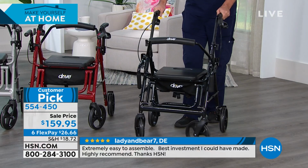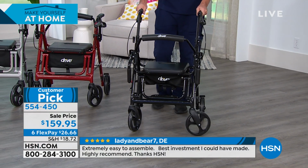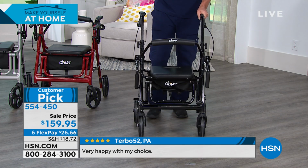My dad relies on a couple of products from Drive Medical, which is an excellent company, the best in the business for mobility, but he loves his Duet because it gives him the freedom to use it as a rolling walker. My dad's about 6 feet tall. He weighs about 360, 370 pounds. I'm sorry, 260, 270 pounds. Sorry, Dad, I added 100 there.